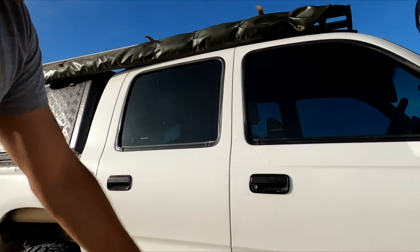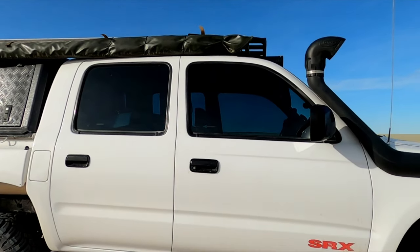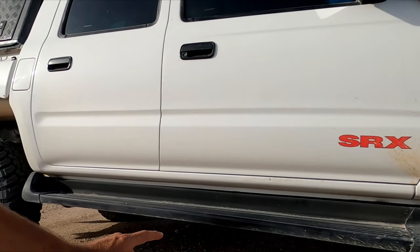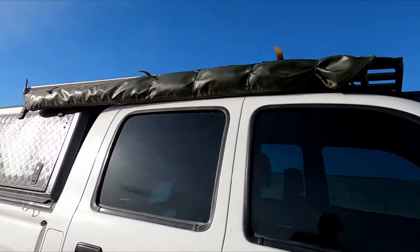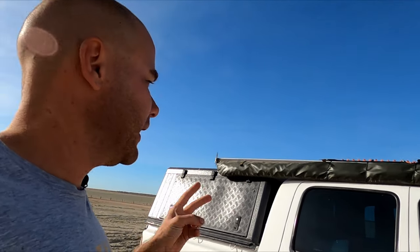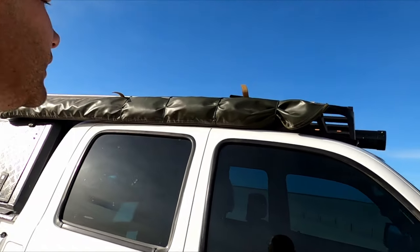Running boards came with the vehicle. I just took them off and had them refurbished and sprayed black. I will probably eventually put on proper rock sliders. That's a safe bet. Window tint came with the vehicle, very useful. The cabin side is much cooler, and safety: if people can't see inside, they're less likely to want to break in.